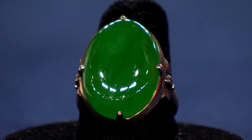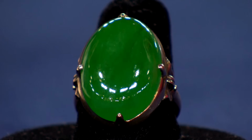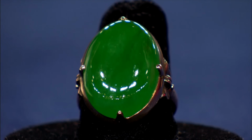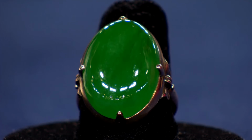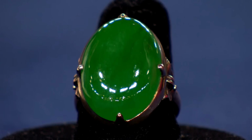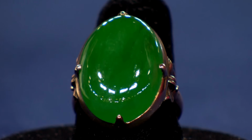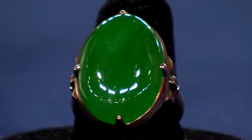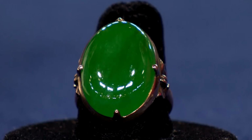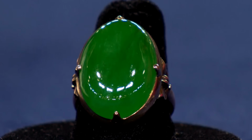Still, its exceptional size, deep color, and clarity make it a rare and desirable example in today's market. As you can see, this is a beautiful color. It's very rich green. It appears to be very even. The ring was once appraised at $15,000 nearly a decade ago, tucked away in its original, though modest, box. But today's demand for high-quality jade has soared, especially for rings of this magnitude and craftsmanship. Collectors and buyers alike are drawn to pieces like this, bold, authentic, and rich with personal history.